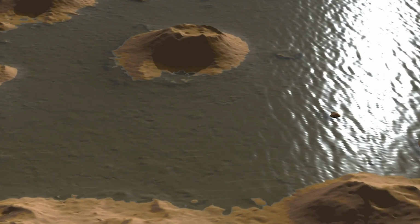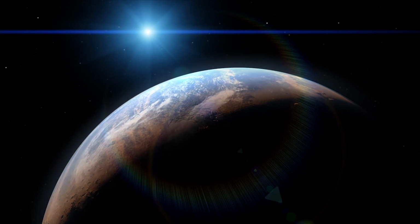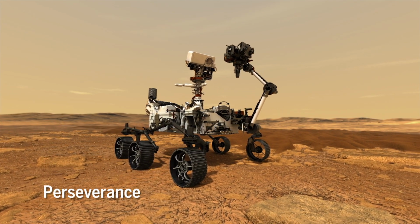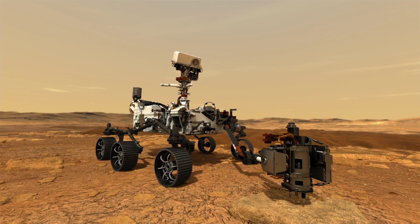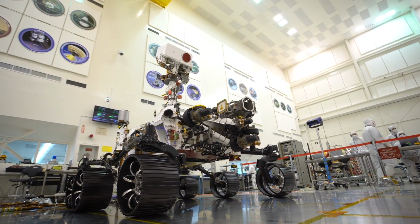But did this warm environment last long enough to foster microbes? And why did Mars change so drastically? NASA's latest Mars rover, Perseverance, will investigate these questions by collecting Martian rock and soil samples that may one day return to Earth. On the outside, Perseverance might look familiar.